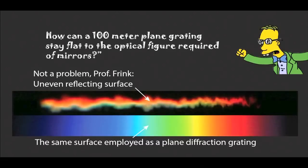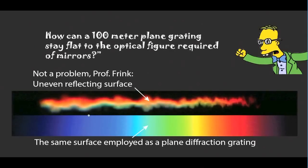Dr. Frink asked, how can a 100-meter plane grating stay flat to an optical figure required of mirrors? It turns out it doesn't need to be. And this is a visual demonstration. I can do the math. It's online, you can see the math. The equations explain, and other engineers have corroborated through subsequent publication, that the flatness tolerance of a diffraction grating can be 100,000 times less demanding than for a mirror.